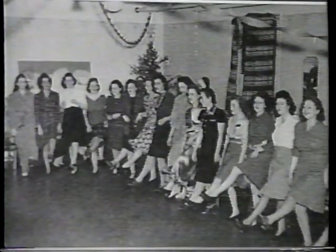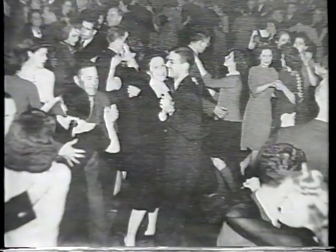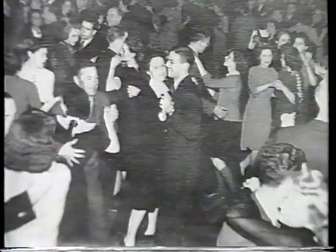The girls danced together. The big bands came in, and Jitterbug was the thing at the time, and they raised the roof and they had a good time. But they were not particularly expecting to be able to link up with one particular person, because the marriageable men were at war.